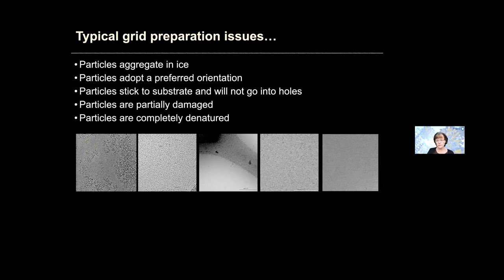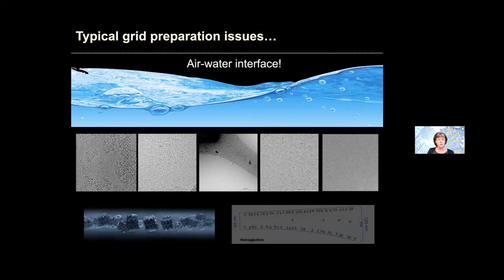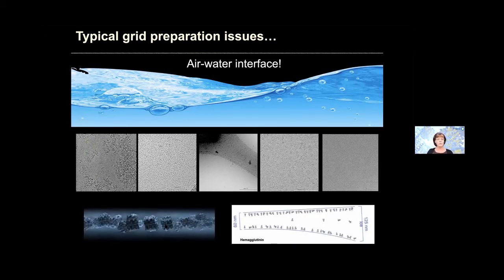There was lots of debate about this over the last few years, but I think it's quite clear, we all understand now that what plays an enormous role is the fact that our particles are at an air-water interface, and proteins do not enjoy being at an air-water interface. So, what we visualized, our beautiful particles all perfectly lined up in the middle of the water, safe and sound, what really happens is the particles end up stuck to one or both of the air-water interfaces.